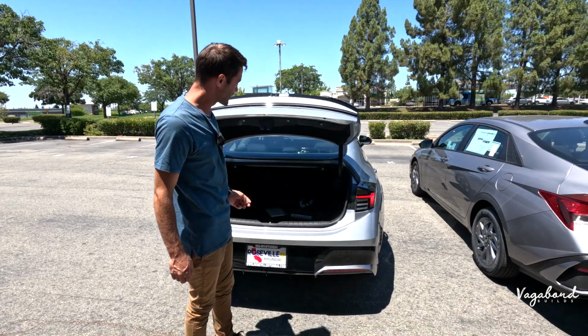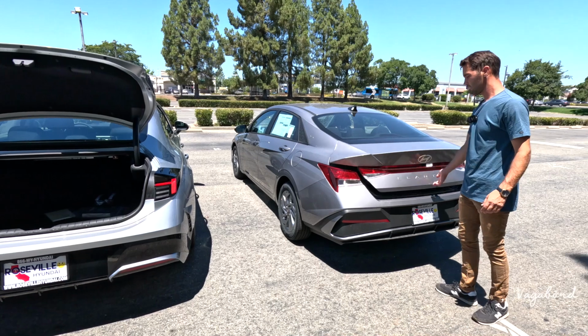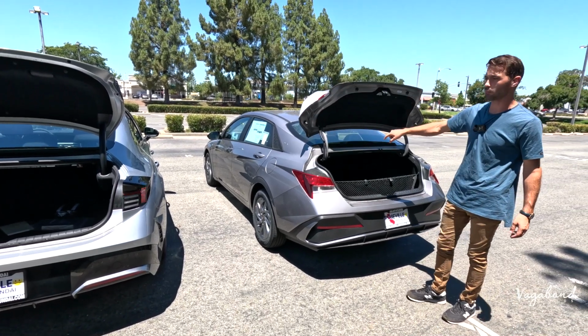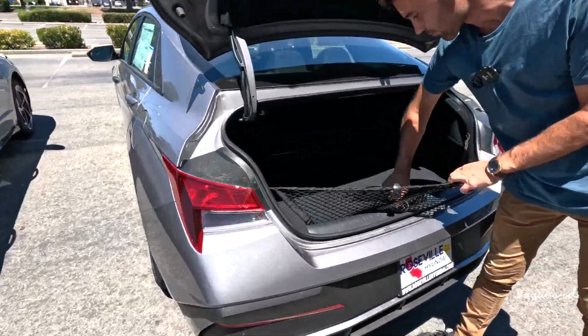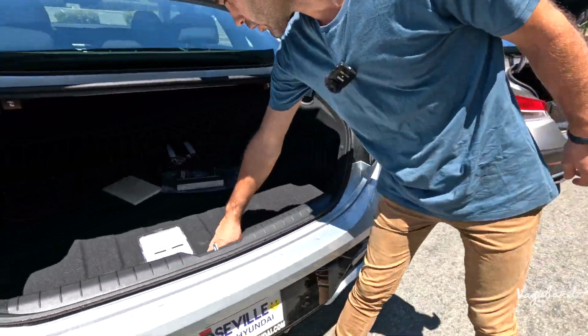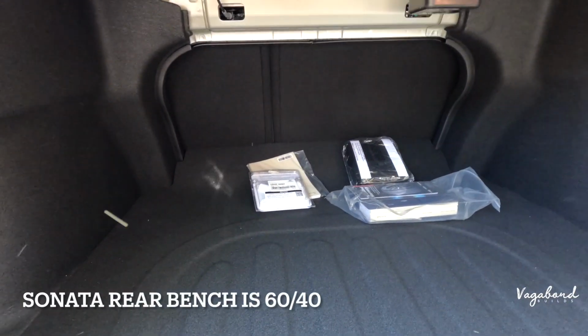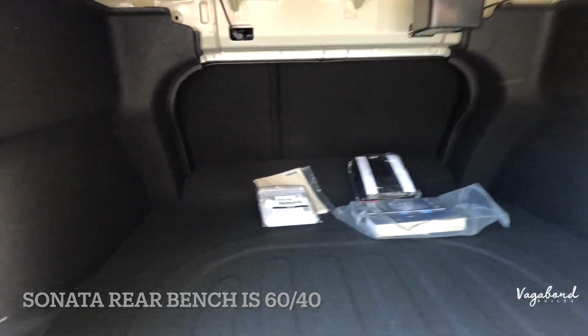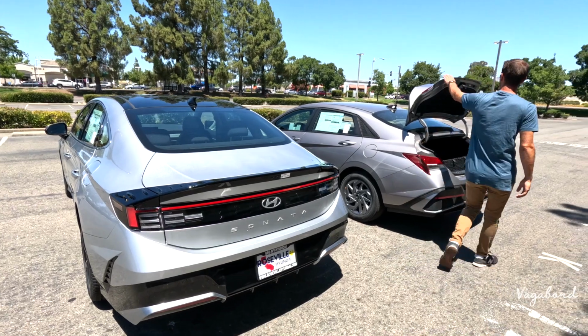open the cargo, that's about 15.6 cubic feet of space. Popping this one open, this is about 14.2 cubic feet of space. Both do come with spare tires. There you go. And the seats do pop down. Let's go ahead and show you guys this one as well. Spare tires, and the seats do pop down as well. You're just getting a whole lot more space, almost 2 cubic feet of space more, okay? Let's go ahead and shut those trunk lids.